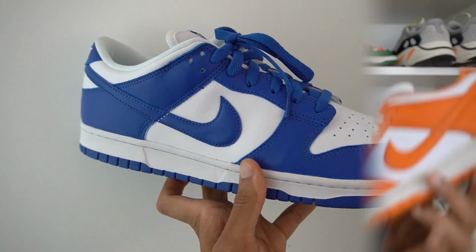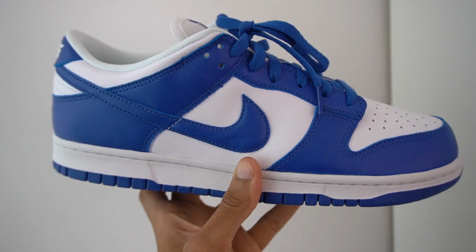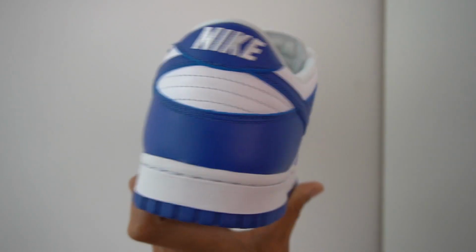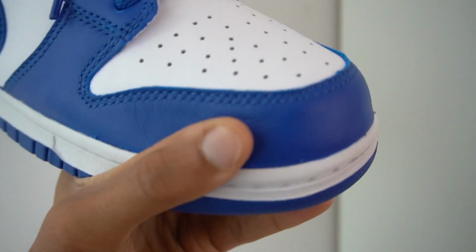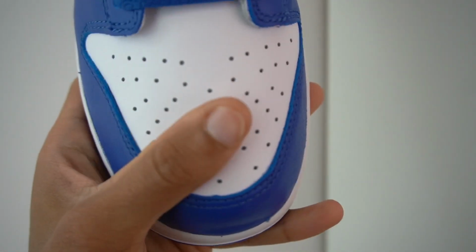But what everyone really wants to know is, what about the quality? Did they give us that nice quality we saw on the 2020s? And the answer, thankfully, is yes. You get some really nice leather quality on this Dunk, a whole lot better than the GR Dunks that we're used to. Comparing the quality of the leather on the 2022 and the 2020 version, the leather feels just as soft. It's the type of leather that will age much better over time.